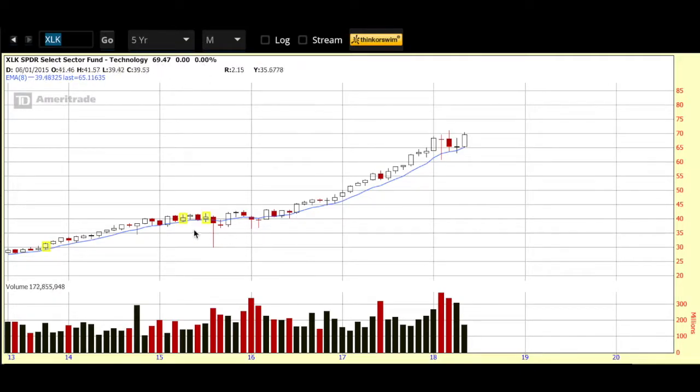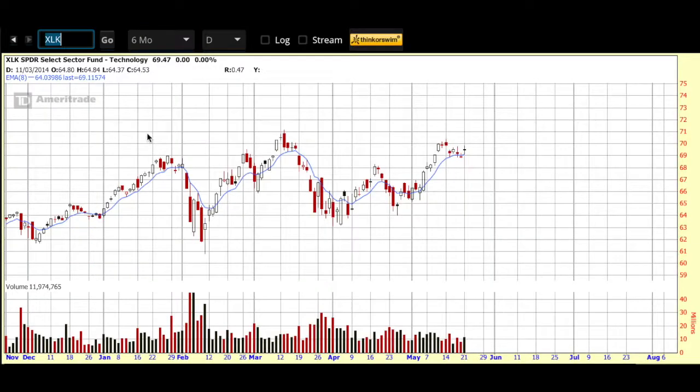Here's the 5-year monthly chart of this ETF. You can see it consolidated here for a number of years in 15 and 16, but then took off and has been showing price strength ever since and continues to do so. Let's go over to the 6-month daily. We can see price is up and over that 8-day EMA, and it continues to show that strength.